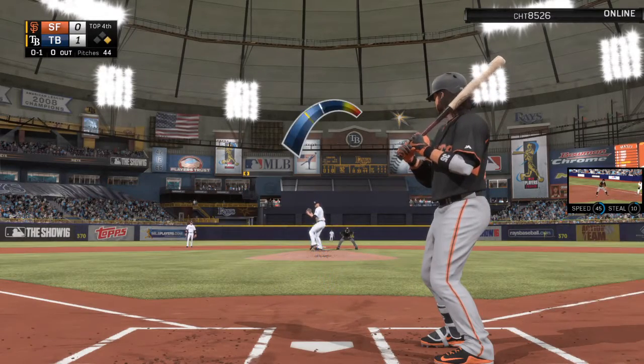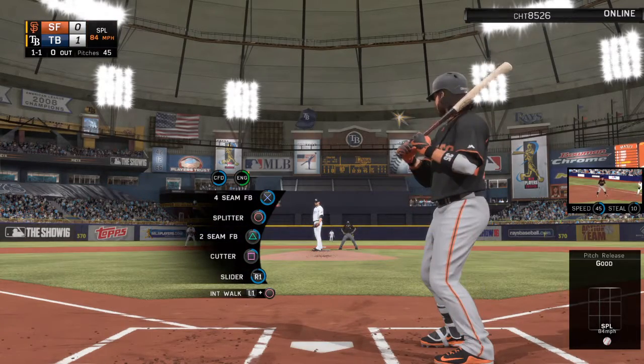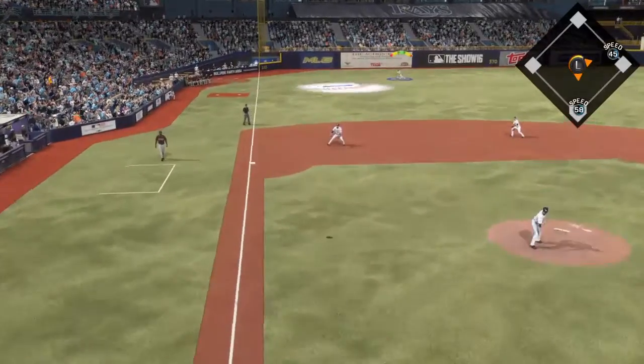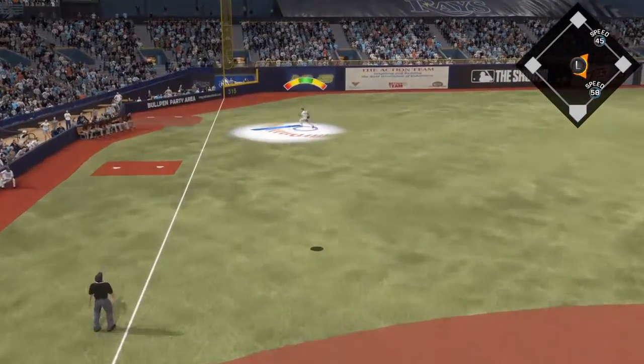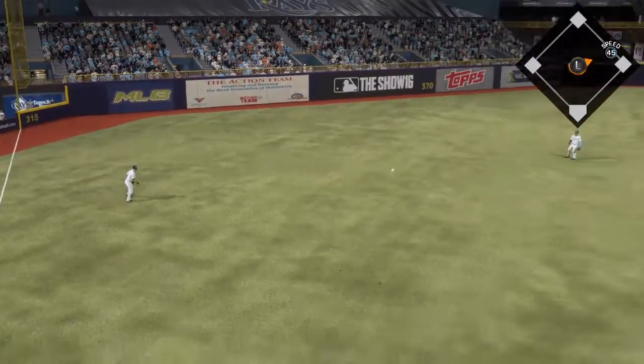No runs, 3 hits, and no errors on the Giant ledger to this point. 1-1. That's over, but low. It's a ball and a strike. And that's lifted the other way out to left. Dickerson's there. Makes the play, 1 away.